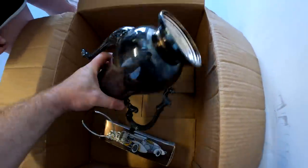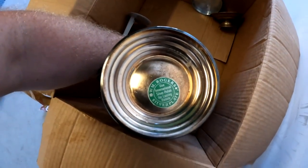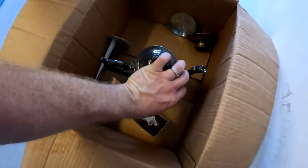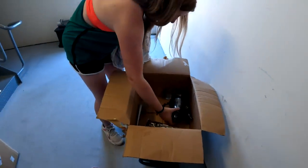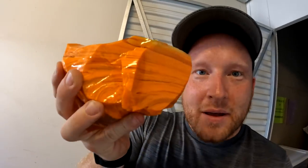Oh, we found a lot of Avon. And we found a lot of these. This is International Silver Polish. Oh, silver plate, Mr. Rogers. All right. I'm going to put this stuff back real quick. But let me know if you guys have ever seen a rock like that before. That's insane. Look at this thing. It is heavy. It's not glass, I don't think. It's definitely rock. That's special. We'll auction that off.